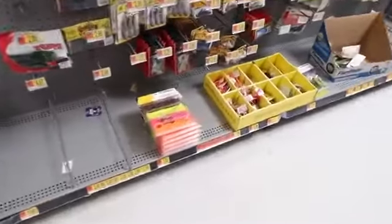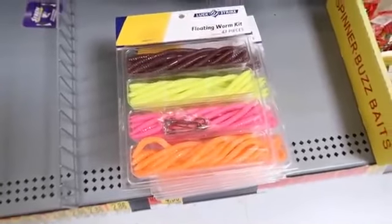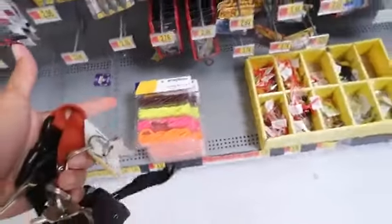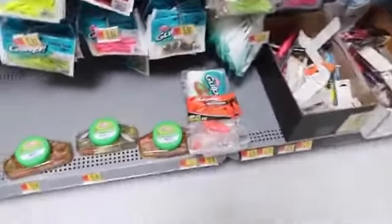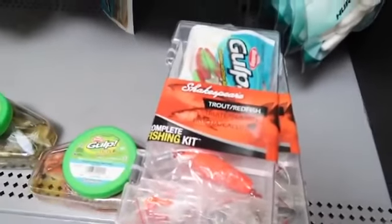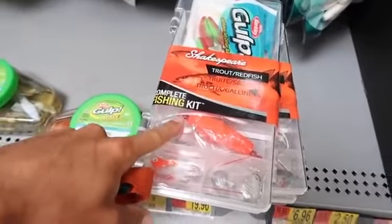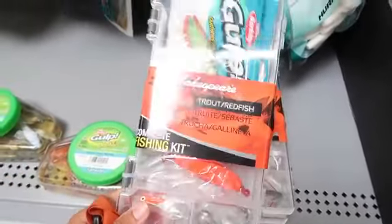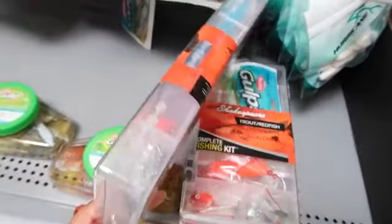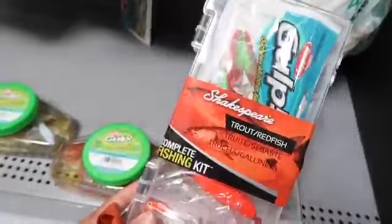They have this kit, which I haven't done before. Matter of fact, that might be what we're gonna do today. I don't know. Let's look and see what else they got. We got a saltwater kit. What if we did like a saltwater kit freshwater challenge? That would actually be pretty dope. If you guys want to see that video, let me know in the comment section down below. I don't think we're going to do that today, but if you want to see me get a saltwater fishing kit and use it for bass, let me know. That would actually be a cool idea.